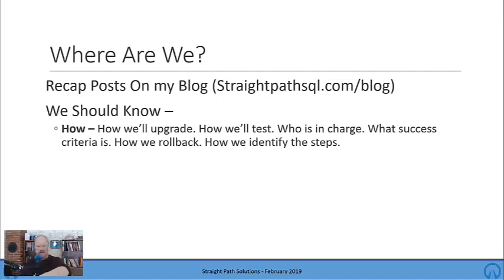And, to people who asked before, I forget who it was now, maybe Dale, like 4 weeks ago, what if you have all the hats, you're the DBA, the sysadmin, the network admin? Well, have the conversation with yourself, again, to understand what the right roles are and the right pieces are. And then we'll talk about the rollback, talk about the steps, and that's kind of what we should know from the before and during upgrades.